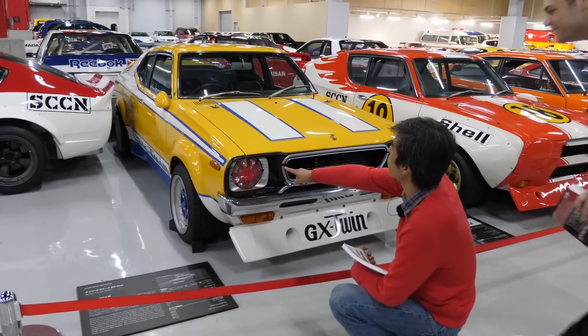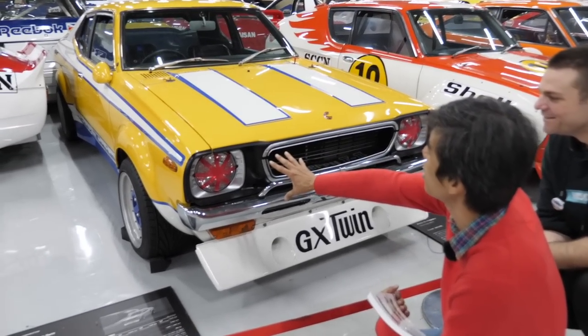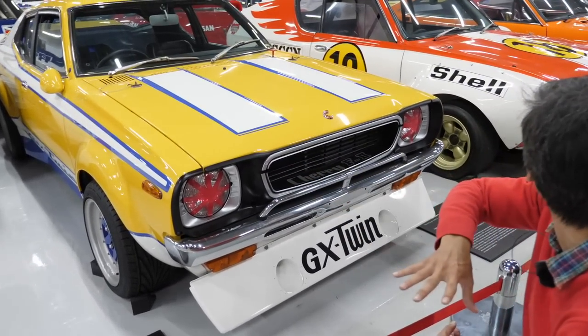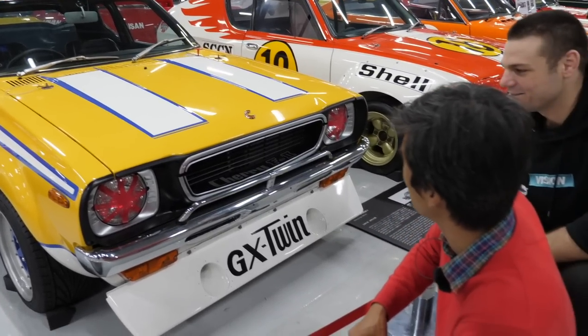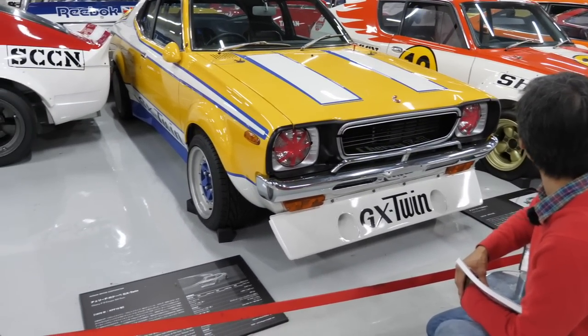You know why they put tape over the headlights? Because when the car gets into a crash, the glass material won't scatter everywhere on the circuit for safety. Yeah, it's not just a styling cue. It's actually a bit functional.